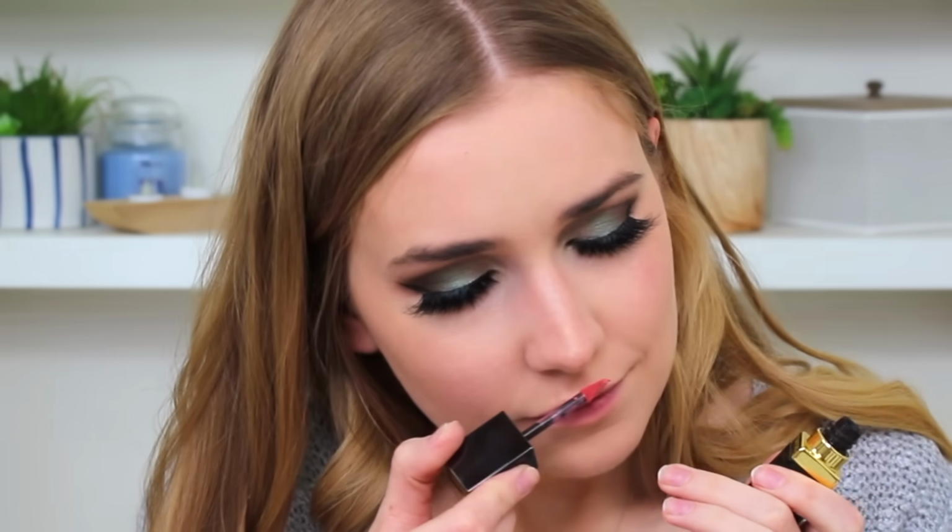Oh my goodness. Okay, forget everything I said about this being overpriced. This smell is worth it. It smells like a cupcake. It smells so good. Oh my goodness. Oh, it smells so yummy. Okay, I'm really hoping that this isn't a matte. I hope there's some shine to it.